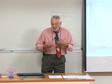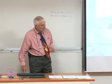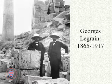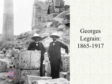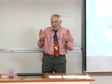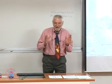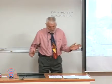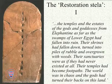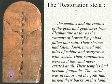Well, while Knudtzon is busy working on these tablets, beginning to publish them, a major discovery is made by the French archaeologist Georges Legrain. He's standing over there, typical solar hat to protect you against the sun, in the ruins of one of the temples in Karnak. He discovered there an inscription which really gave some of the most important evidence about the reign of Akhenaten. We know this as the restoration stela. It was set up by one of Akhenaten's successors, a man called Tutankhamun.